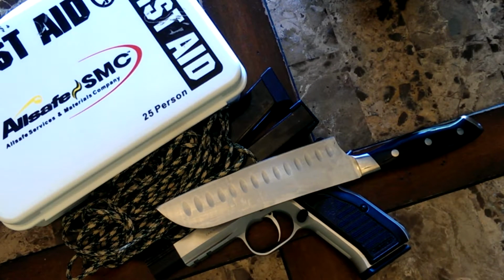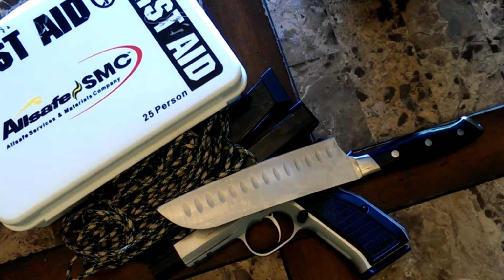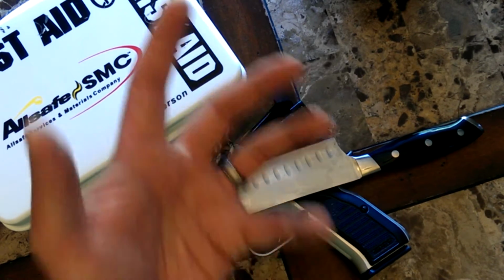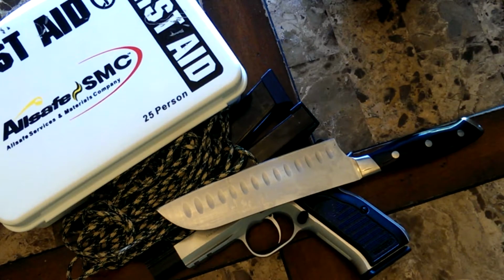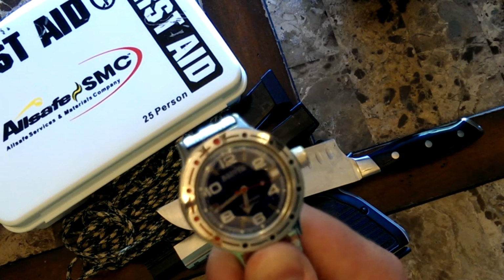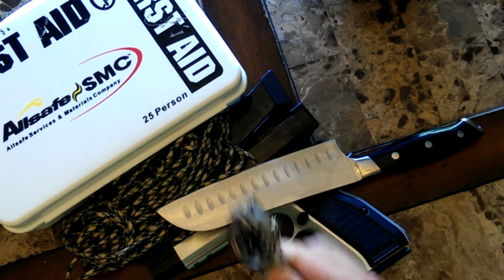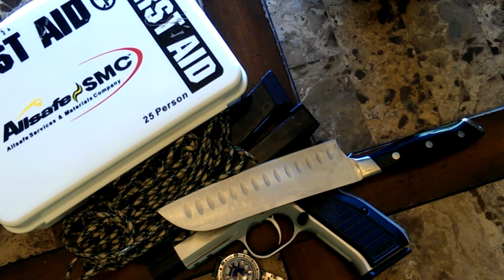So then, of course, most importantly, you have to display your $5,000 everyday carry watch that you leave the house with. Now, I don't have one of those, but what I do have is my Vostok $75 Amphibia automatic. So that will represent that in this case.